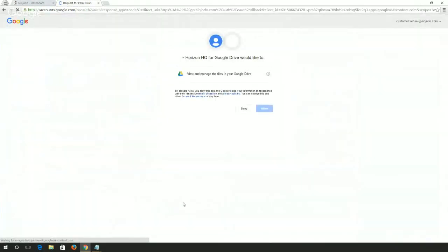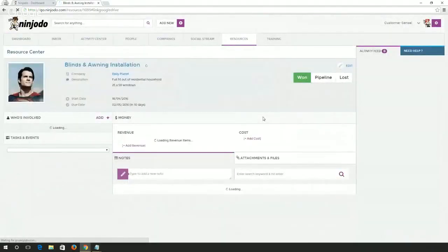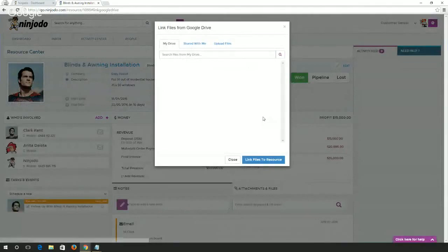Because this is the first time I'm doing this, it's wanting me to authenticate and do the connection. So I'll come here, click on Allow. Takes me straight back to that same screen and loads up my drive, which is my Google folder with all of my files in it. Now, this is a brand new account, so it has no documents in it whatsoever.